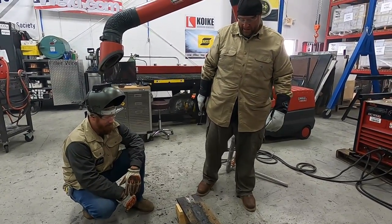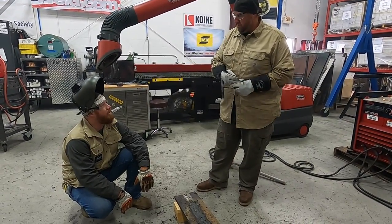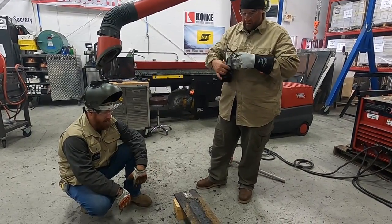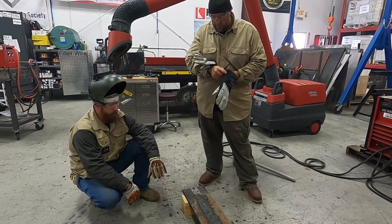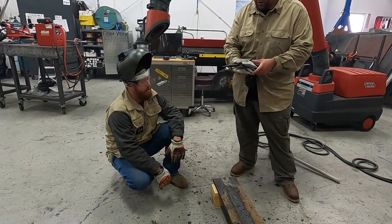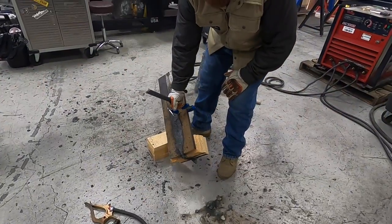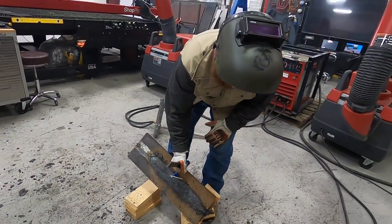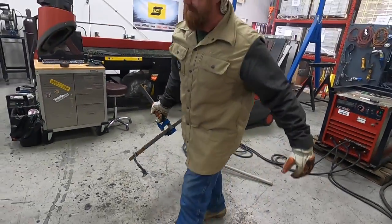So we'll get it all cleaned up, quenched, cut it, polished up, and check out that depth of penetration in there. That's really what I wanted to see. I know we had a lot of comments when we previously did this. They wanted to see an acid etch on it. So I think we'll give that to the fans. All right, cool. There we go.